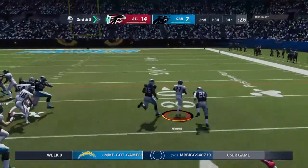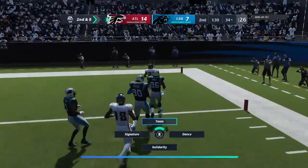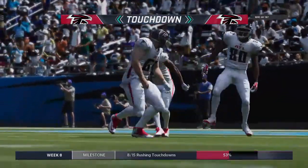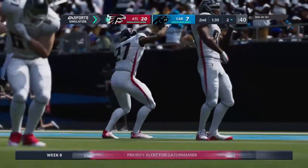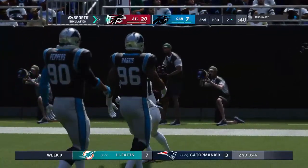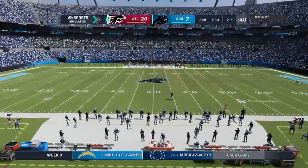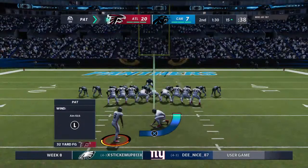Now a give right side. It's Nichols. He'll get the first down and more inside the 20. Touchdown, Falcons! A great play there, on his way to a monster game. 3 first-half touchdowns. And the Falcons will add on to their lead. Now Younghoe Koo for the extra point.